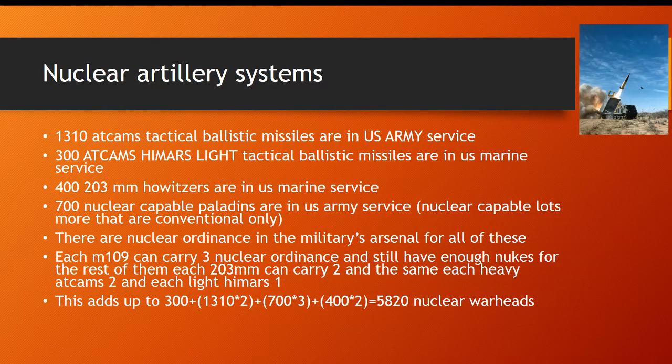Nuclear artillery systems. 1,310 ATACMS tactical missiles in the U.S. Army service.